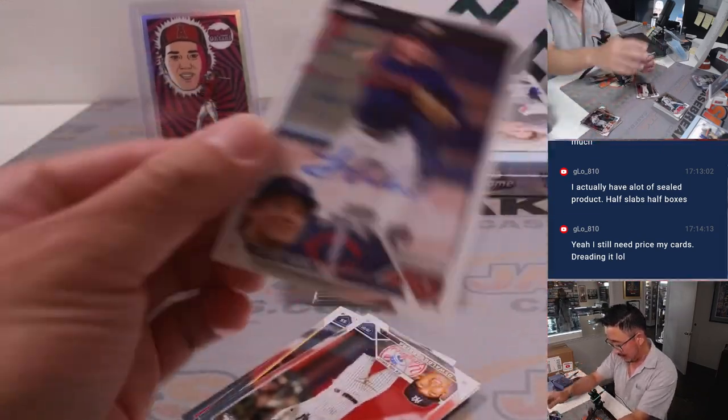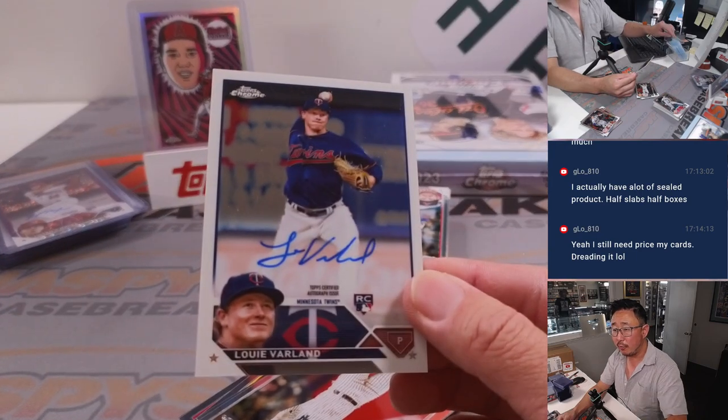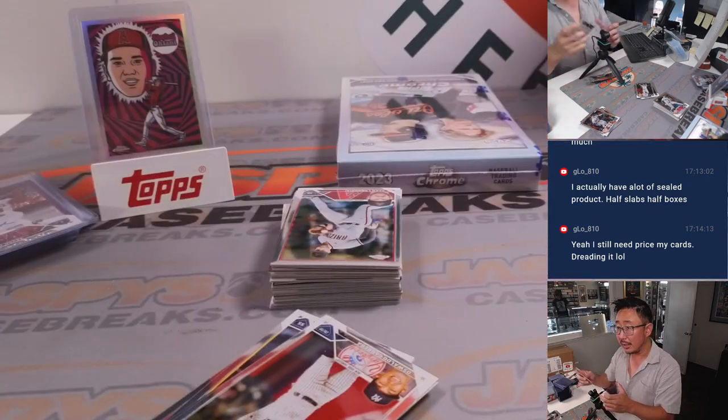And we got a Louis Varland. Rookie auto for the Twins. That's going to go to Michael in the Minnesota Twins. So, sorry, camera. There you go.